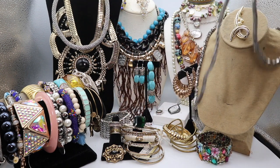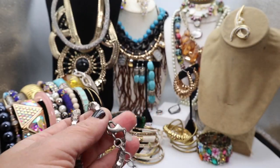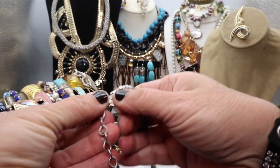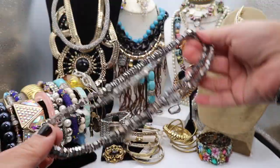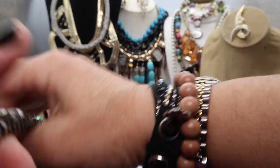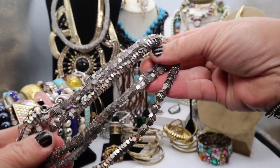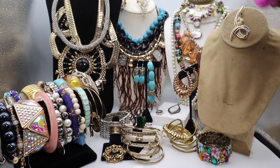And look at this interesting necklace. So this necklace is by Chico's, and this has a clasp, and you can double it. You could probably even, kind of like my bracelets here, wrap it a few times around the wrist, so to be versatile with your jewelry.